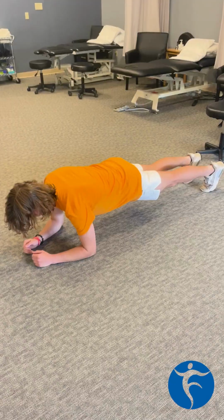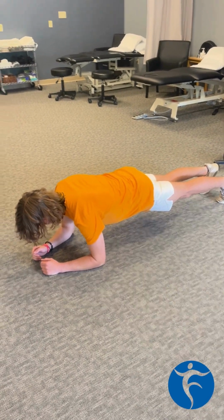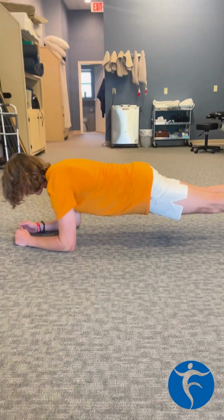Another tip is to continue to strengthen while participating in running programs. Strengthening your core and hips will help with injury prevention and create a stronger stride. Band walks, planks, and bridges are just a few examples of hip and core exercises.